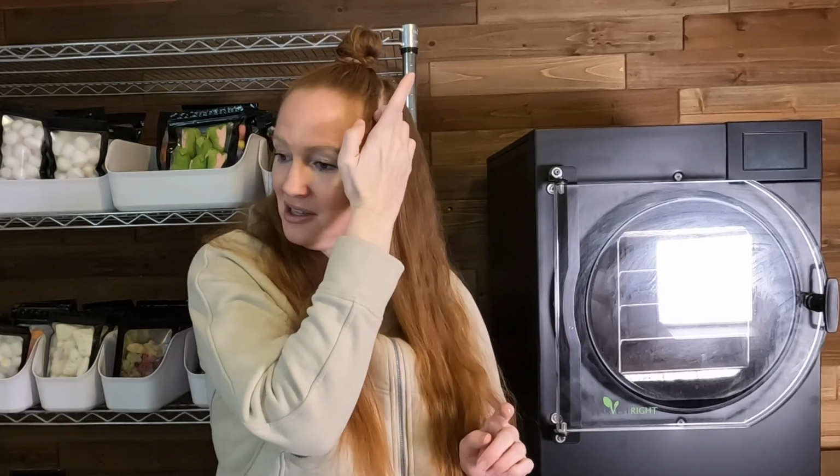Some people keep theirs in their garage, and that totally works as long as you have a fairly mild climate, I would think. I don't know, I've never really looked into that. But that's an option for people, or if you have like a spare bedroom, even if it's not in a basement, that could be fine.